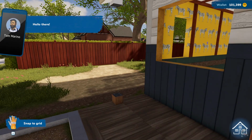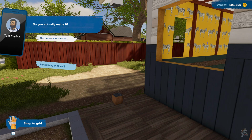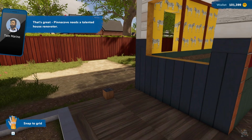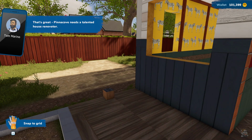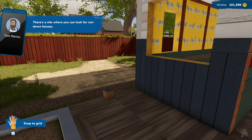Okay, that's what Tom has to say. How did you like your first full house flip? I loved it. It was awesome. So you actually enjoy it? Yes. Great. Vinnikov needs a talented house renovator. So when the town council members finally come to their senses, we have someone to fix that poor old driftwood house. But in the meantime, I have an idea for how you can practice your house flipping skills. I'm all ears. There's a site where you can look for rundown houses. Just buy them, do your magic, and put them on sale.